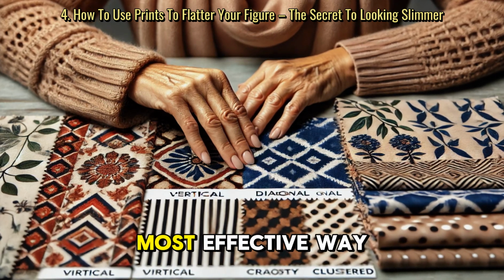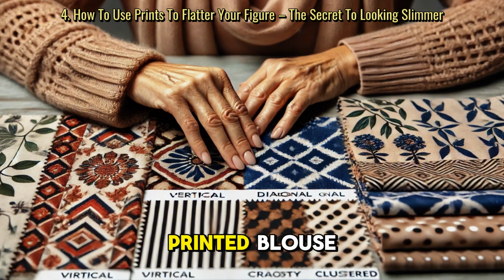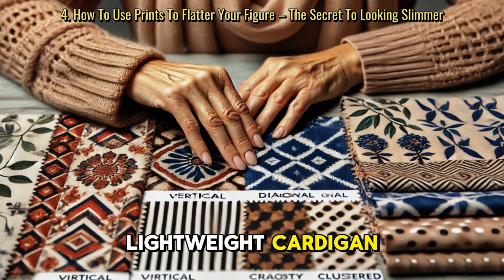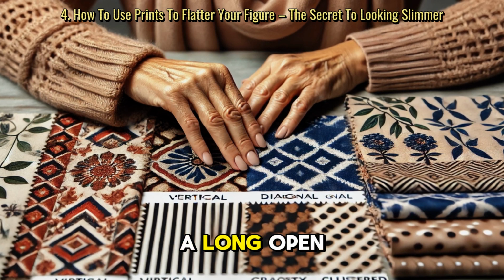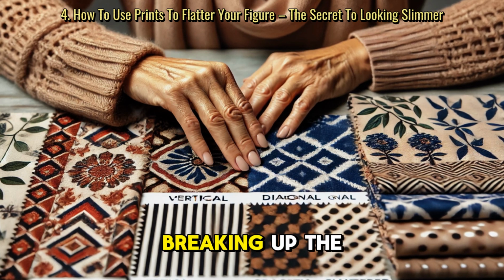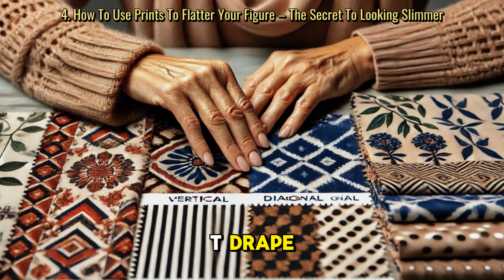The final, most effective way to make prints work for you is layering. A printed blouse worn under a structured blazer or lightweight cardigan not only softens the print, but also creates vertical lines that elongate the frame. A long, open front jacket over a printed dress works the same way, breaking up the pattern just enough to keep it refined while adding an elegant drape.